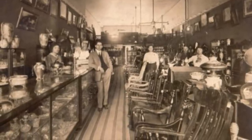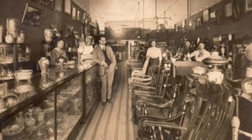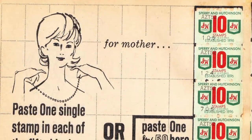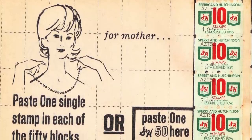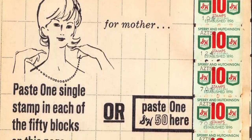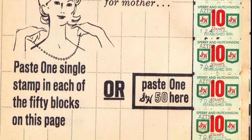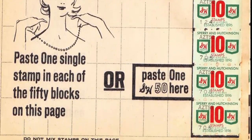S&H sold its stamps to retail stores, who would then give them out to customers as an incentive to shop there over a competitor's, or to buy more of a particular product. They would receive the stamps at the checkout counter of various supermarkets, department stores, pharmacies, and gas stations.